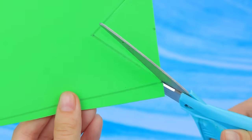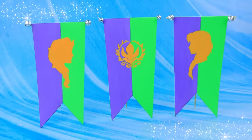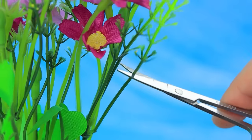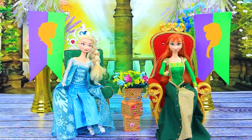Foam paper. Cut out the flag. Draw Anna's profile. Fix the wooden mount. Before us are the main symbols of Arendelle. Prepare the flowers. Weave an elegant wreath. What a beauty!